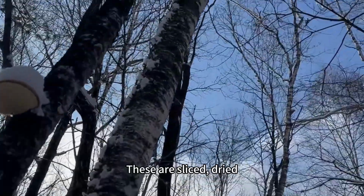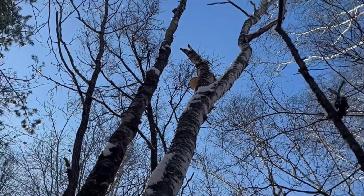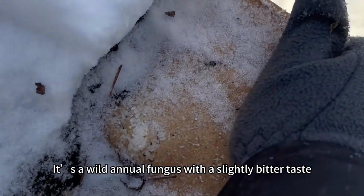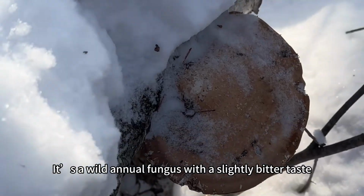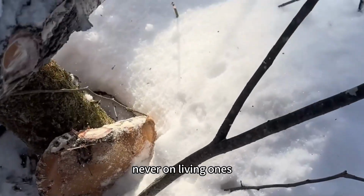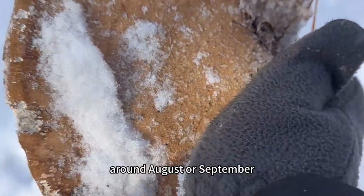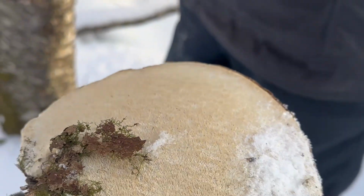Haha, these are sliced, dried, and sold later. Its scientific name is Piptoporus betulinus, but locals simply call it White Lingzhi. It's a wild annual fungus with a slightly bitter taste. Growing only on dead trees, never on living ones. It begins to form in late summer, around August or September, and stops growing by November.